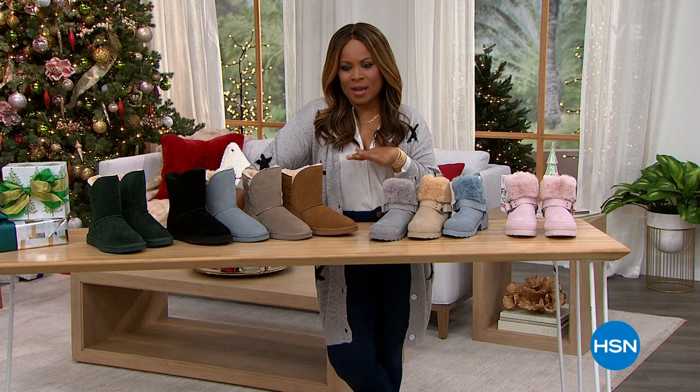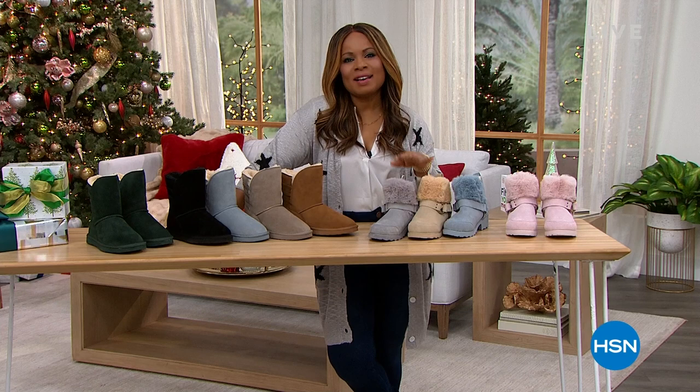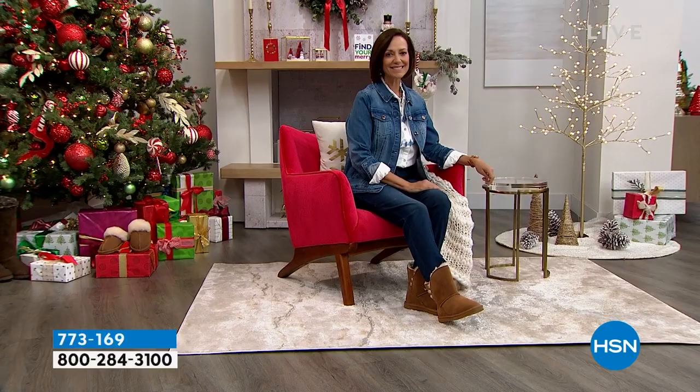We're talking BEARPAW this hour. This is a brand that's been around since 2001, and suede boots have been around for a long time, but this wonderful, affordable suede boot, many of which have that never wet technology, so you never have to worry about if you step into a puddle of water, or if it starts to rain, or if you're going to a football game, and you can buy any color and you never have to worry about ruining them. All right, let's get started.